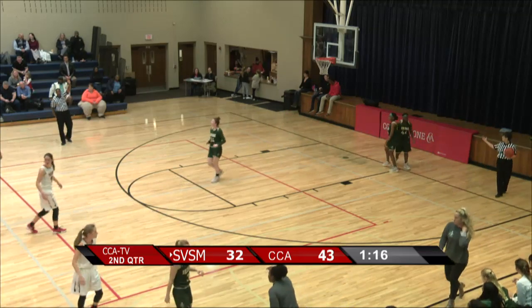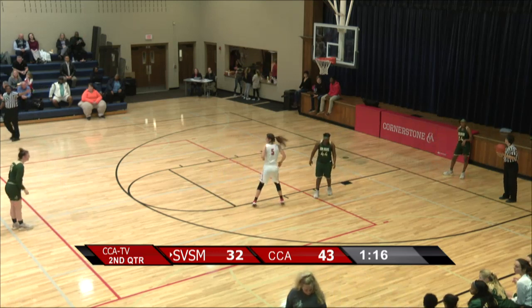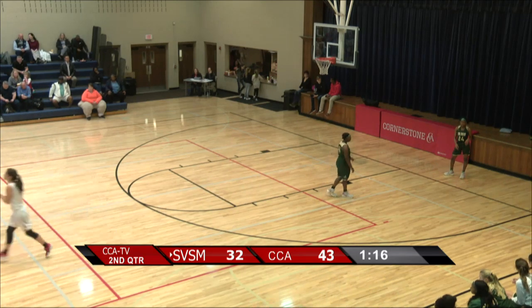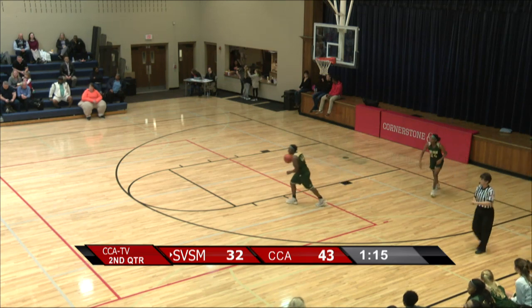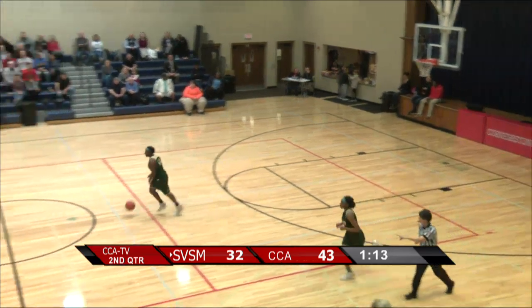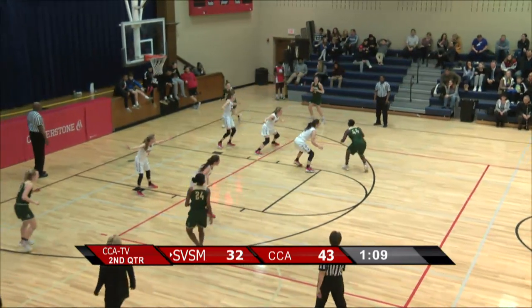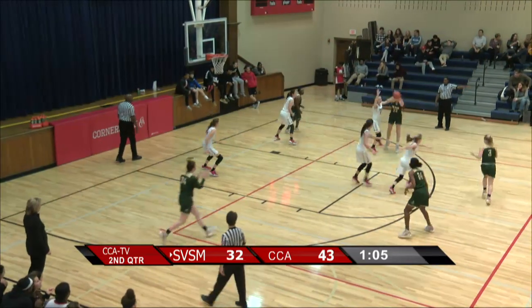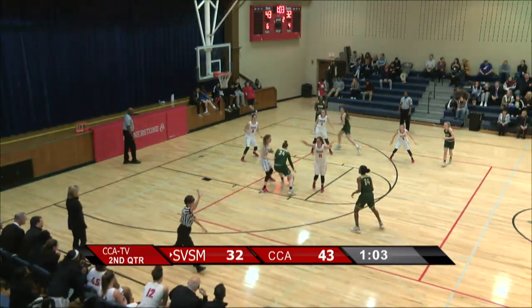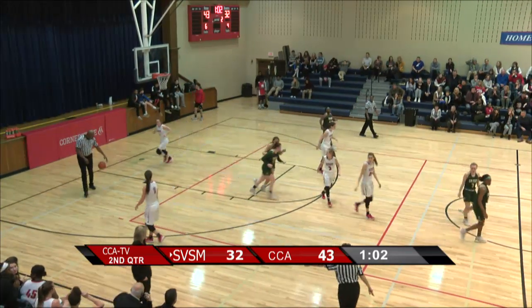Kristen Suzek and Aislinn Hurst will sub out now. Just over a minute left in the half. Ari Johnson, in the last couple of minutes, the team's been running through her. She's the ball handler right now. Dribbling, passing to the corner. Annie Watson thought about the shot. Trying to get it inside, passes across the court. They're going to call that a travel on Tara Lanham.